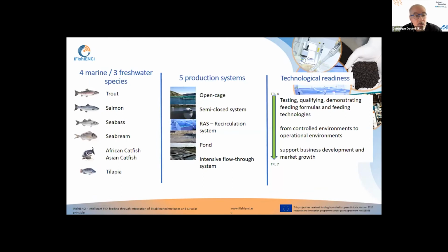So in the project, we're focusing on 4 marine and 3 freshwater species. You have the names here. So looking at different environments, looking at 5 production systems: open cages, semi-closed containment systems, RAS, ponds, and intensive flow-through systems. The entire project is aiming at progressing in terms of innovation from a technology readiness level of 4 to a TRL 7, going through test sites and demo sites. So we have demo sites in Greece, in Malta, in Hungary, in Laos, in Germany, and in Norway, depending on the different species. Next slide, please.